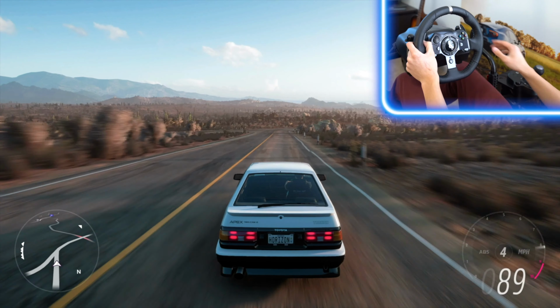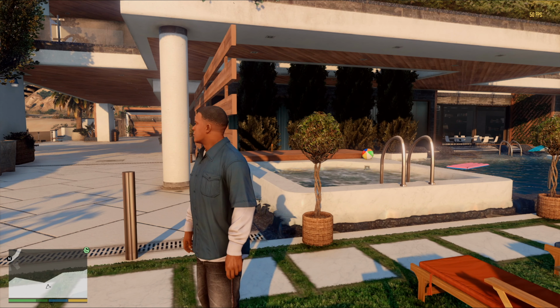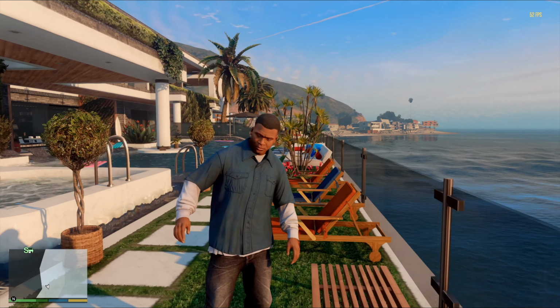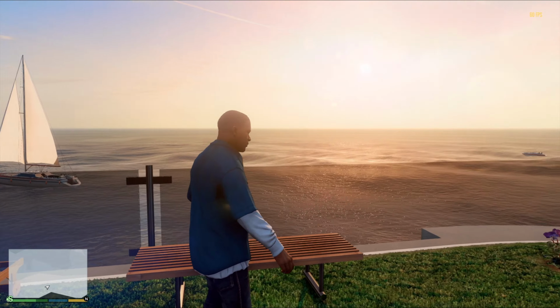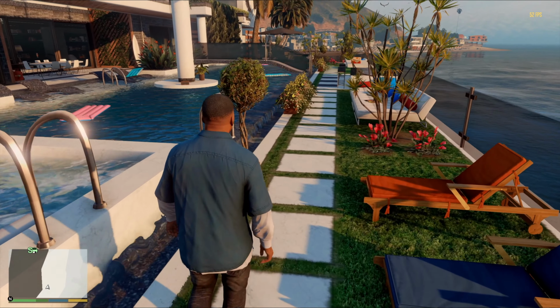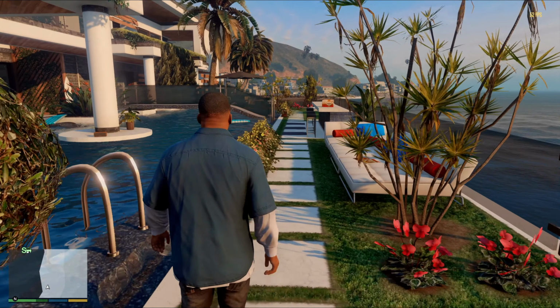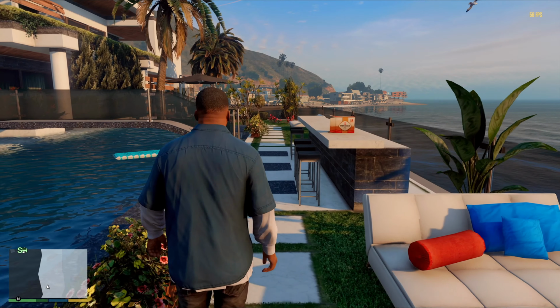Yo, what's up everybody? So this time, we're playing Grand Theft Auto 5, modded Grand Theft Auto 5, and in this video, I want to take a look at the new Nissan 400Z. I actually just got this mansion here right on the beach, super beautiful. It's pretty much golden hour right now, and I'm really enjoying the view. With a nice new mansion, we really need to take a nice car out for a drive by the beach, and I think it would be really cool.